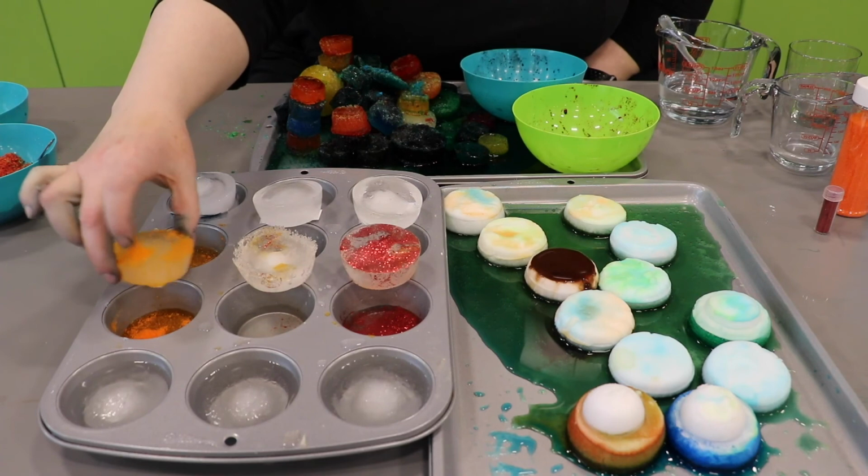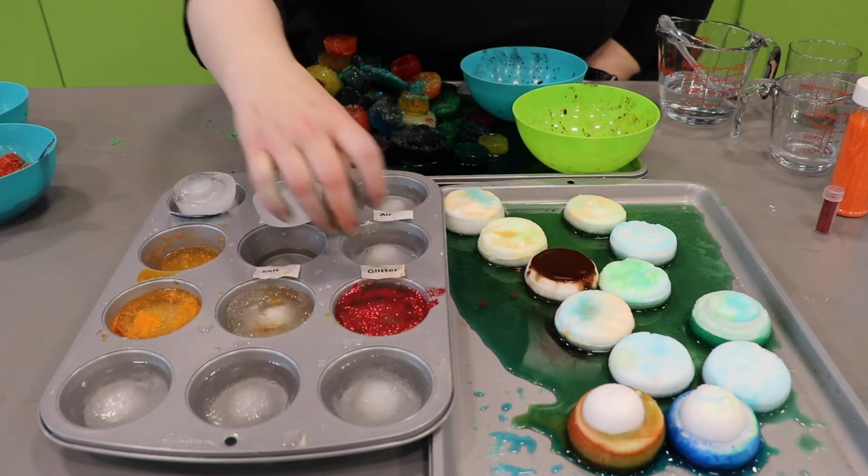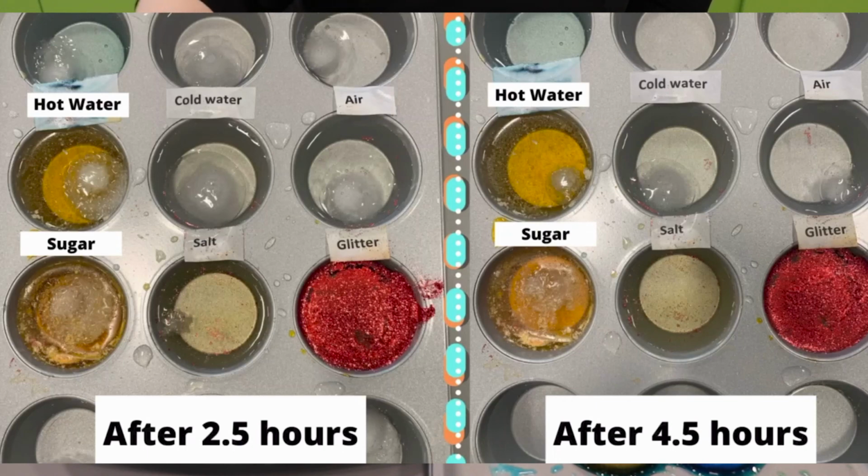There you go. All right, I'm going to put these back in and I'll check on them later and see what happens after a few hours. And this is what it looks like at 4.5 hours.